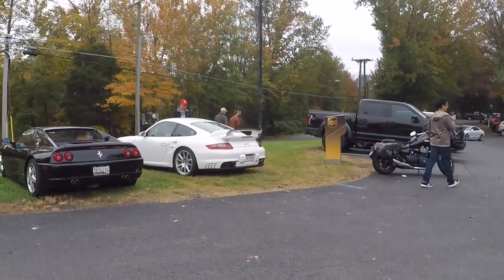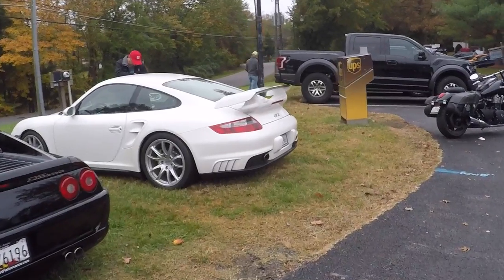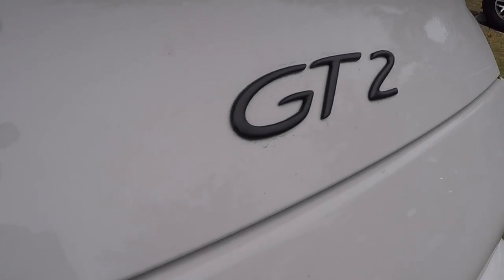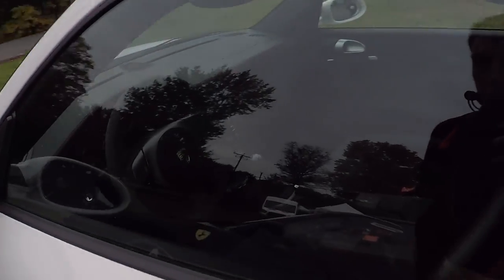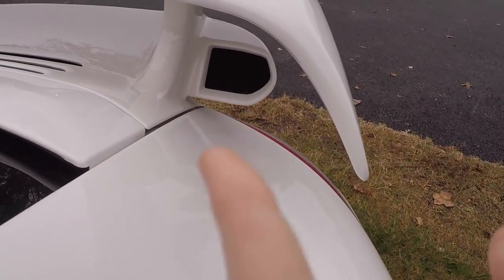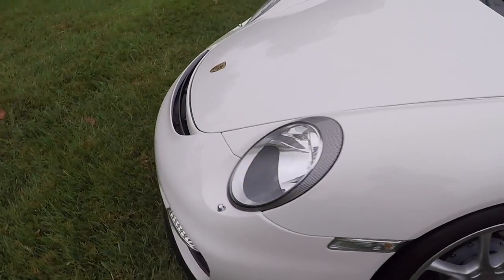And then over here, we got a GT2. You do not see these too often. These things are awesome. Got a 6-speed manual on these with the Alcantara wrapped steering wheel. We got extra scoops in the tail there to take air in for the engine. These cars are absolutely gorgeous.